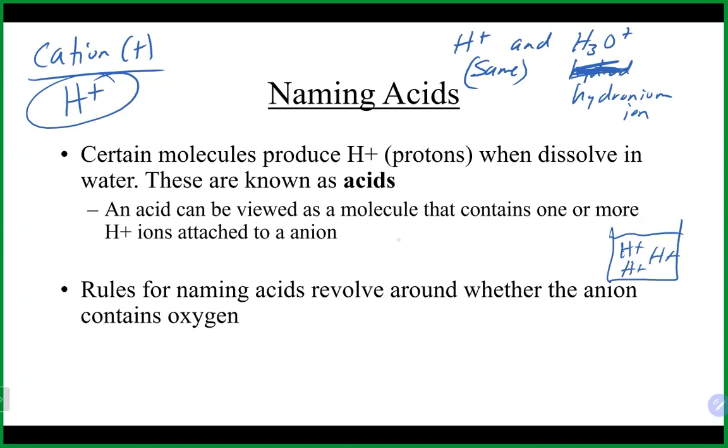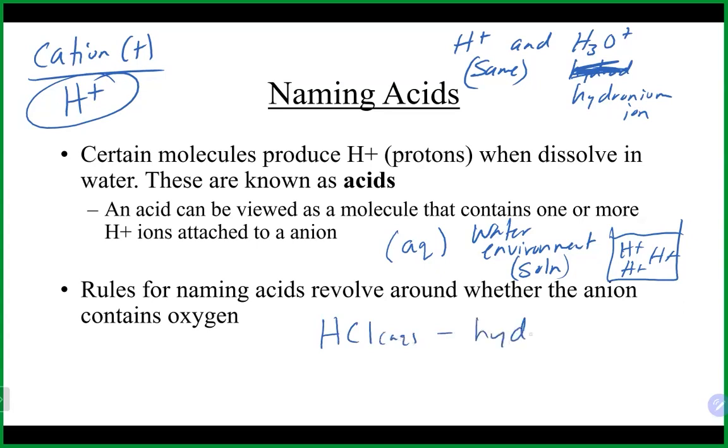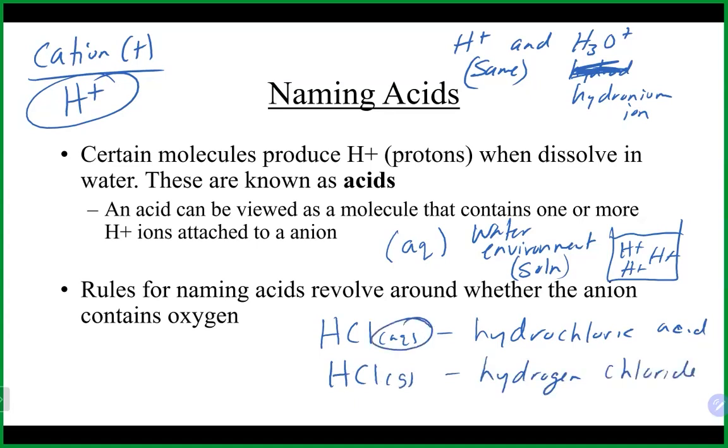And because of that, acids also, when you write the formulas, should typically have aqueous next to it. And aqueous means water environment, that's a solution. And so typically when you do write the formulas for your acid, you do want to put that little aqueous symbol next to it. Because, for example, if you had something like HCl that's aqueous, that is hydrochloric acid. If you have HCl in the gas phase, that is called hydrogen chloride. So the aqueous part is really important for an acid.